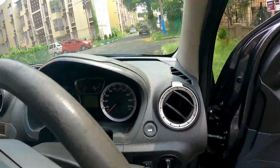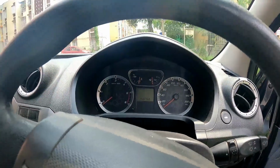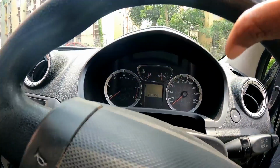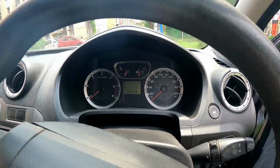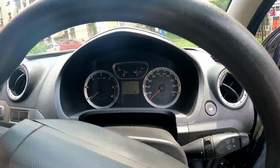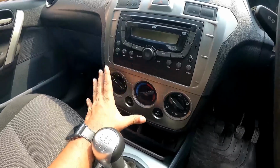The instrument cluster also gives a classic look. Those round speedometer and tacho dials which you used to see in our college days. The instrument cluster normally sported like this, and these are the AC controls.